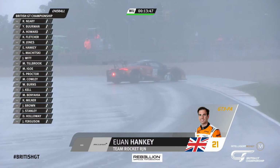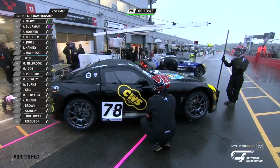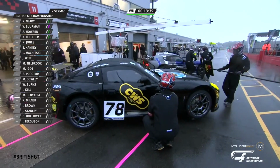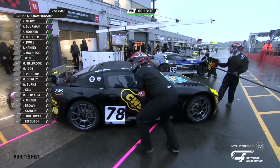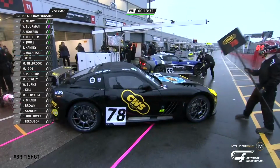Says you and Hanky in the car at the moment. And that might just be a sort of innocent mistake. There's lots of driver aids on the car, traction control being the main one. That might have just not been in the right setting, leaving the pit lane. First time you press the throttle is out of there, and before you know it, you're facing the wrong way.